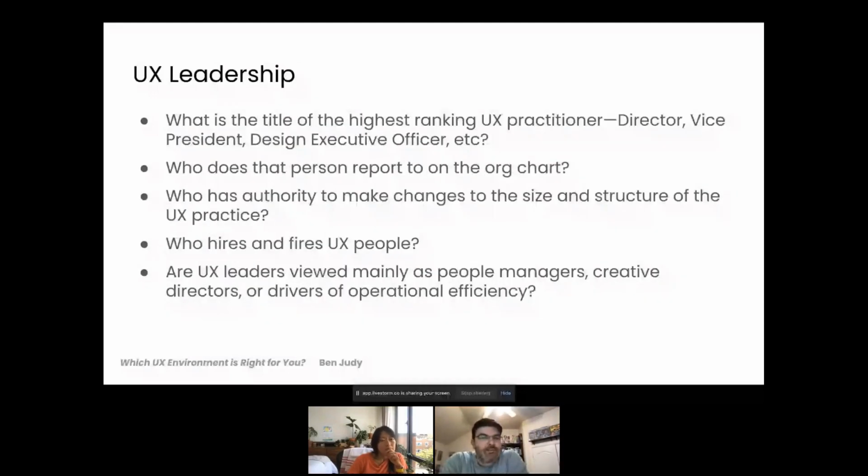When we talk about the UX practice, here are some good questions to ask. And I'm not going to read all of these. I'll just pick a few, right? Who has authority to make changes to the size and structure of the UX practice, right? Is there a UX leader, whether they're a manager, director, VP, whatever level they're at, who can actually hire and fire UX people? Believe it or not, in many organizations, there isn't a UX practitioner making those decisions. It's a product leader, a marketing leader, a technology leader who's actually staffing the UX practice. That can make a big difference, right? Do they even know what to look for in terms of UX skills?